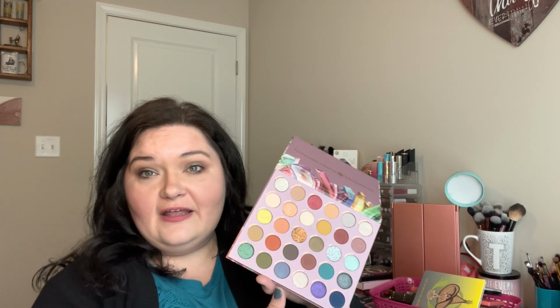colors in here. So if I want to make like a birthstone color look, or you know, whatever, a pop of color, I have almost every pop of color in here that matches the gemstone. And so I love this palette. It's the only big palette that I own.